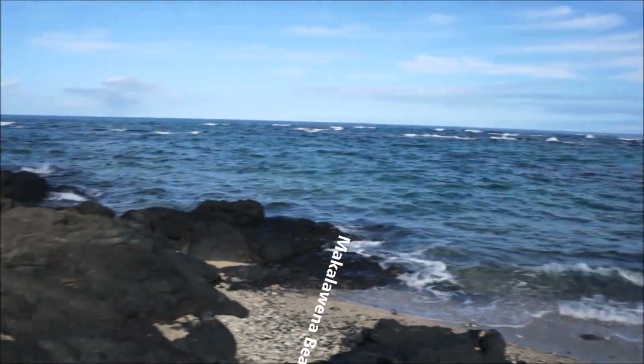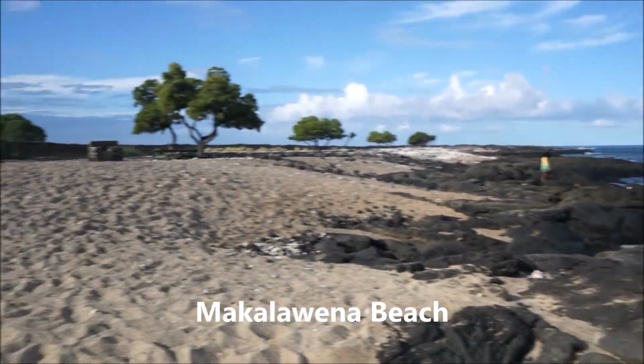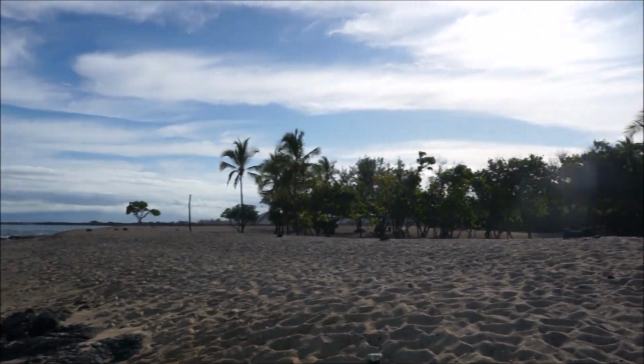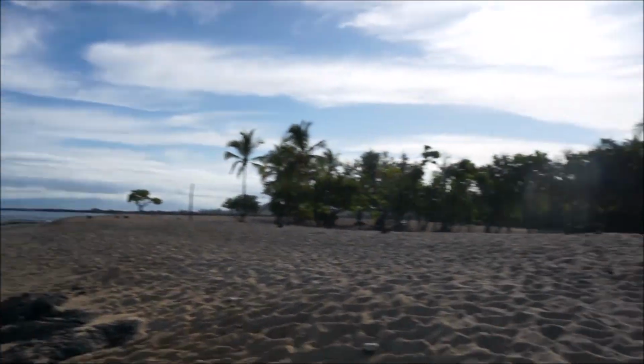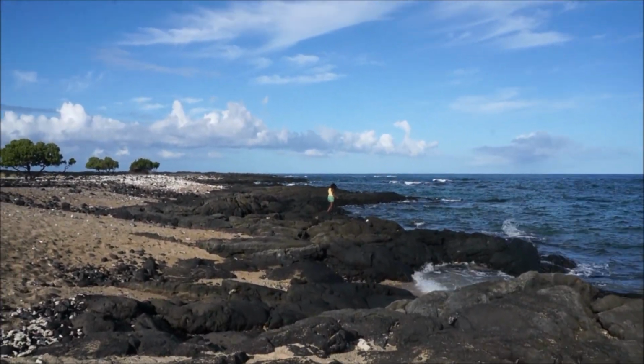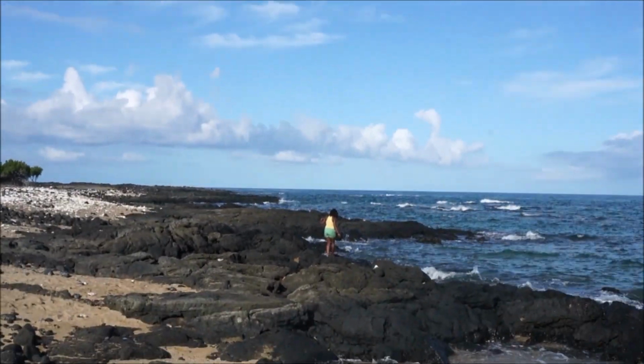Here we are, Makalawena Beach, Big Island, Hawaii. It is 8 o'clock in the morning. Me and my girlfriend, we got out here.